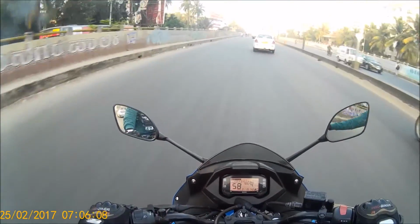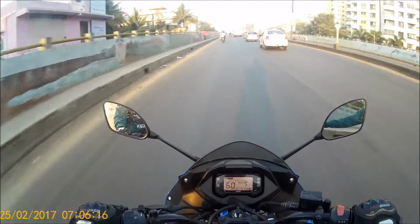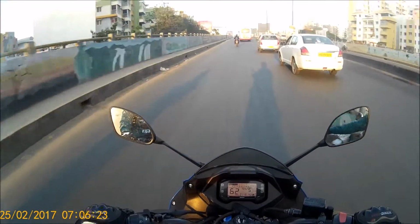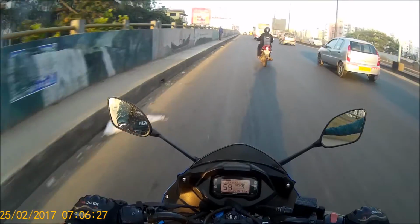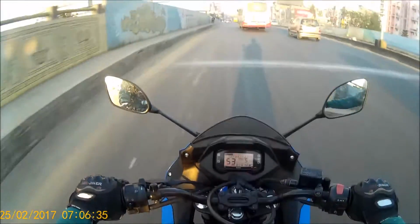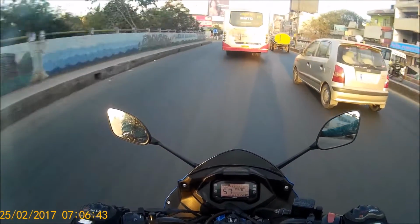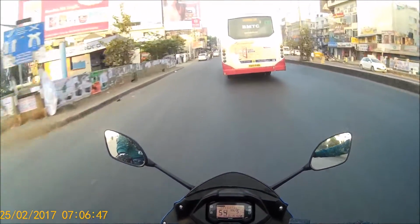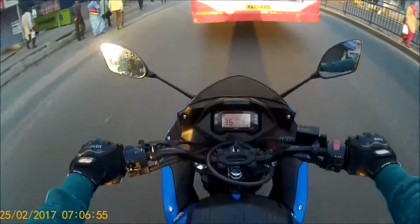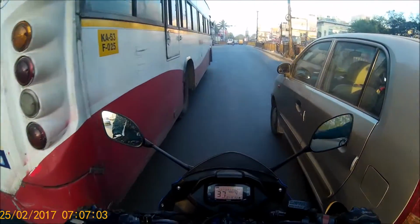And I forgot to tell, in this fourth service, they have changed my brake pads of the front disc. Of course, I don't have a disc brake at the rear. It will also cost just around 300 rupees, I think. So you need not worry about the maintenance of this bike. It will be pocket friendly. And you have to be changing your chain after maybe 15,000 or 12,000 kilometers. If you don't change, you cannot ride, because it will give you a horrible sound.